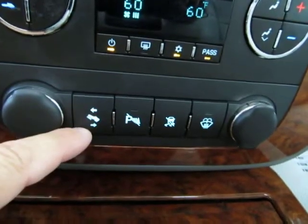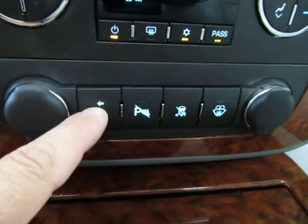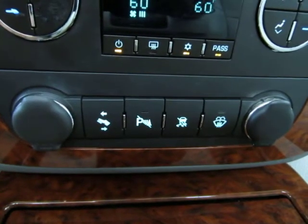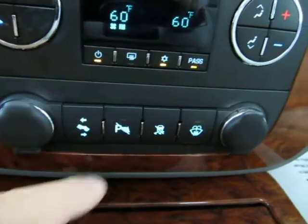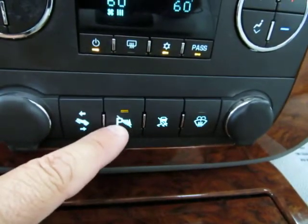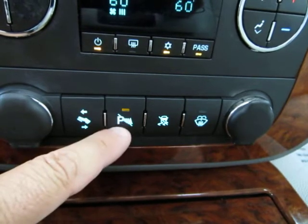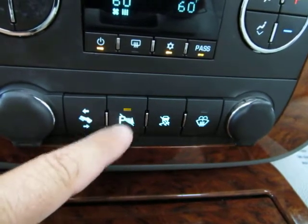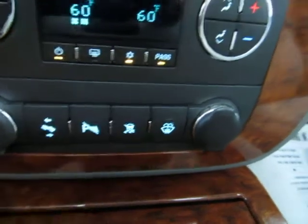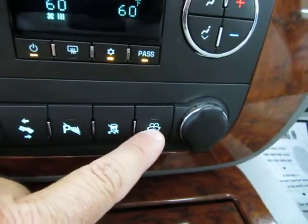Power adjustable pedals. Okay, this feature allows you to move the pedals from and towards you about 4 or 5 inches, which comes in really handy if you have a very tall driver or a very short driver. This is to disable your parking sensors in case you're backing up, or say you're towing a boat. Because of the proximity of the boat, when you put the car in reverse, the thing is going to be beeping the whole time, so you want to disable them temporarily while you're backing down. Traction control, rear window washer.